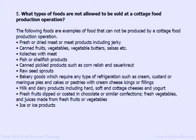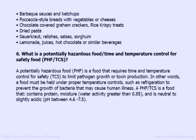Fresh fruits, definitely not unfresh fruits, dipped, coated, chocolate, or similar confection. Fresh vegetables and juices made from fruit or vegetables, because once you slice into it, you've screwed up their whole defense plan. Ice product. Barbecue sauce and ketchup, because a lot of the ingredients are TCS, and you can't do this in your little cottage in the forest.